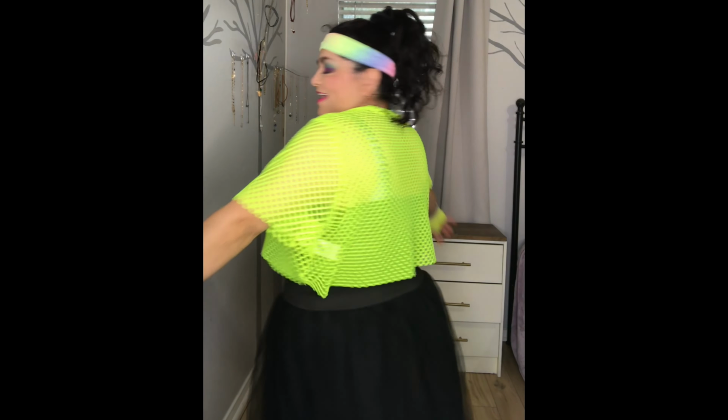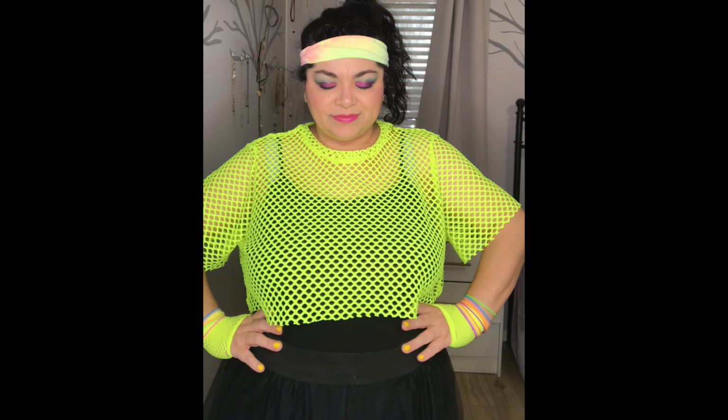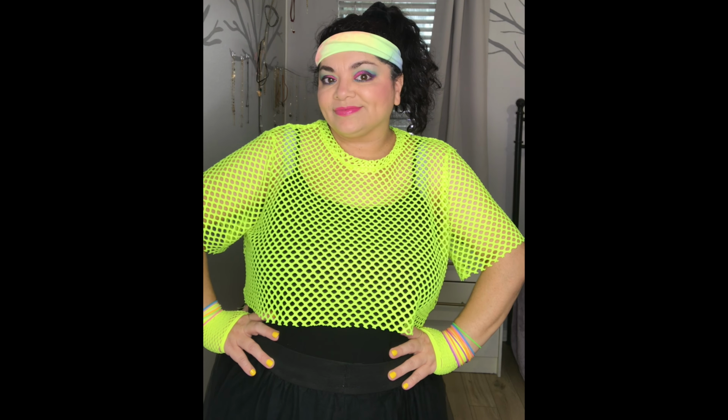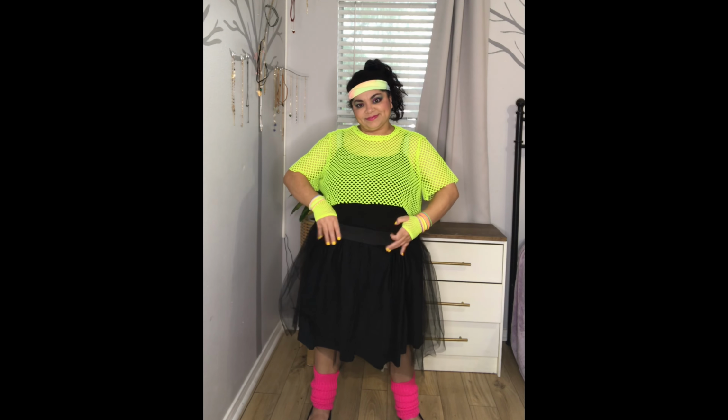I really enjoy creating this look. I do feel though that I should have done hot pink nails. And those bracelets are glow in the dark, so they're not very striking in daylight. And I hope you enjoy the looks.